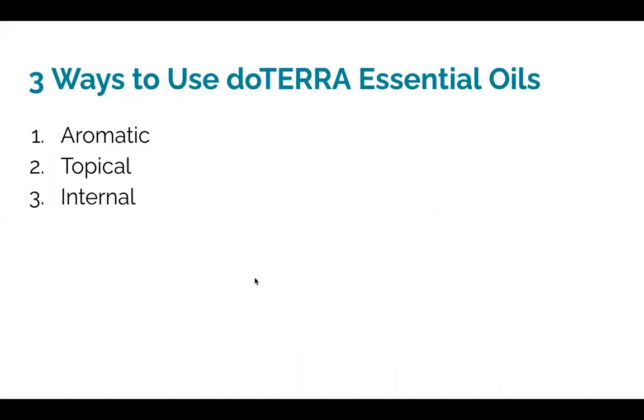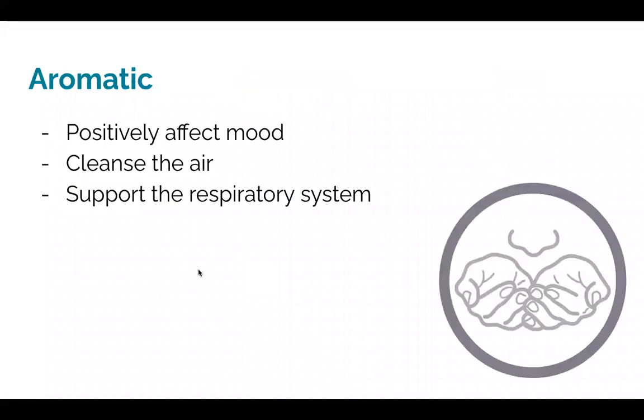I'll step off of that for a minute. I want to make sure that you guys are all really familiar and really comfortable with the 3 ways that you can use your oils. The first way is going to be aromatically. We know that it's so good for supporting your mood, cleansing the air. It can support your respiratory system. Remember that there's research that shows when you inhale an oil, you can affect your whole body in as little as 30 seconds. Don't underestimate the power of aroma.